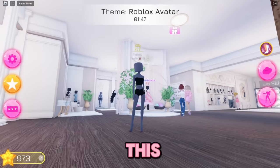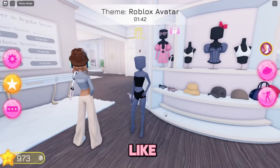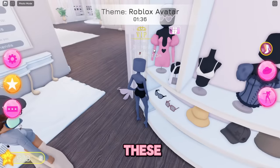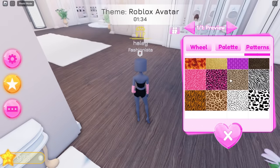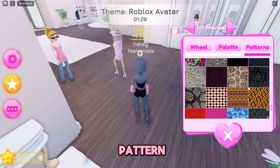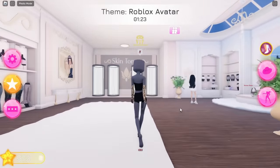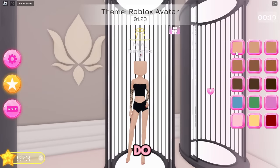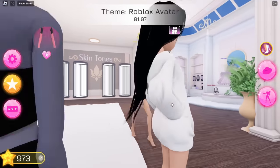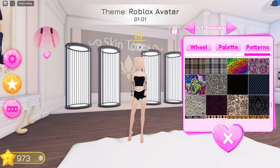It's so pretty. This next alpha hack is so simple, but it really helps if you are interested in having tattoos on your avatar. So what you need to do is put on these sleeves right here and go to patterns and then scroll down a bit, and you should see a little lacy pattern, which can also give off the effect that it's a tattoo. Let's just go color our skin. It's a little disappointing because you can only do it with the fur skin tone, but it is a little cute tattoo effect if you are interested in being the skin tone. But sadly you can't do it for any others at the moment. I hope they add more lacy patterns.